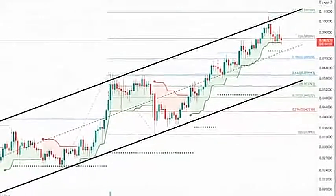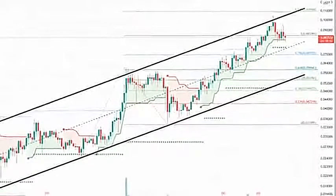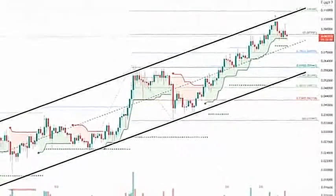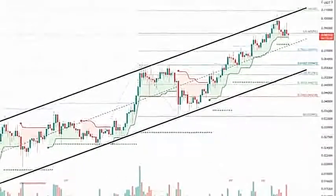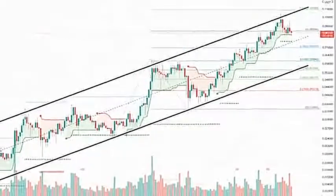If VeChain price produces a swift close above $0.245, it would signal the start of a new uptrend. In such a case, VET could surge nearly 9% to tag the recent swing high at $0.266.